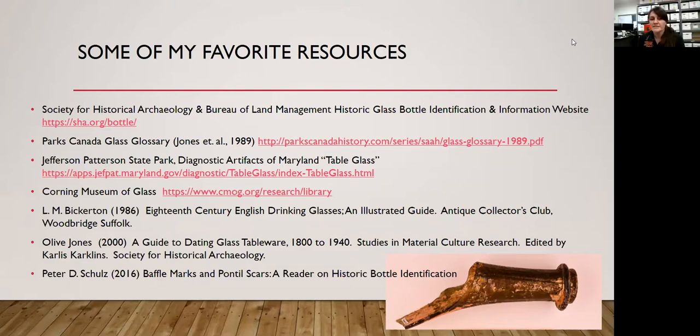Some really nice books are Bickerton's 18th Century English Drinking Glasses, an illustrated guide, and Olive Jones's Guide to Dating Glass Tableware. Those two books are referenced heavily by the Jefferson Patterson State Park website. Those are two that they go to a lot and reference for what they have put on their website.